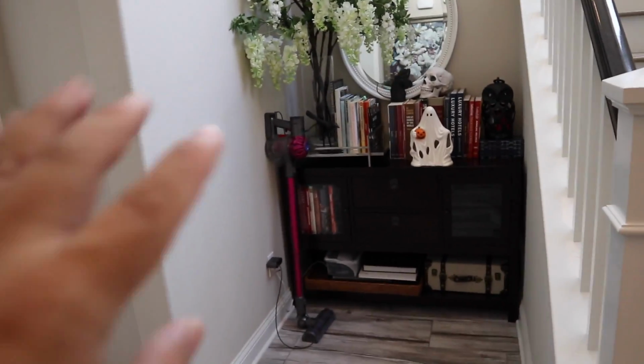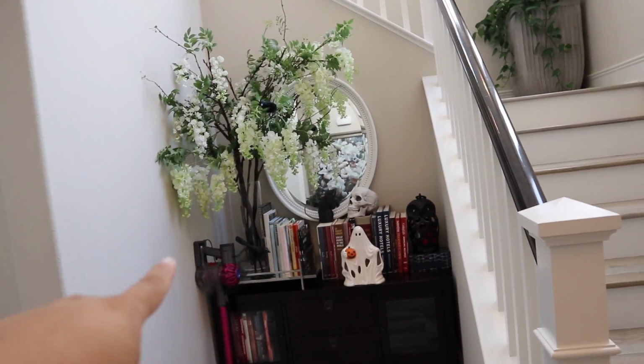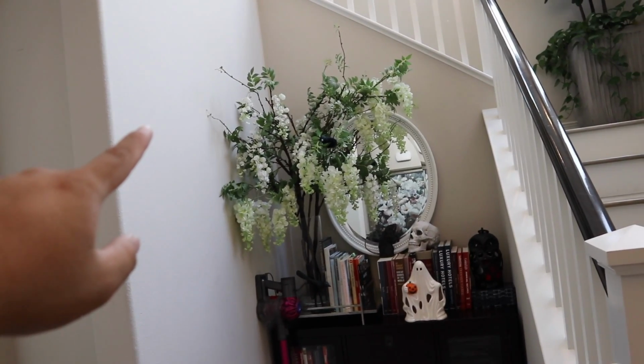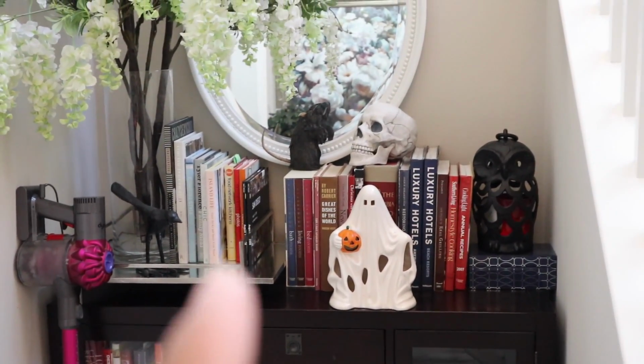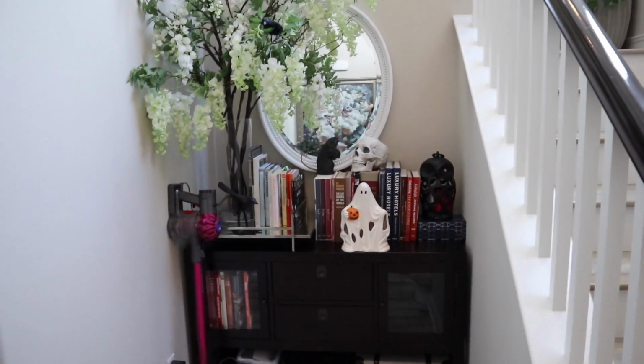And then over here, don't mind the vacuum, I still need to move that. But I moved this right here. These were in the dining room before. They're the wisteria branches, and just a little touch of Halloween. I have the skull, I have the little rat, I have my little ghost. I actually need to turn on his light. But this is what I have right here.